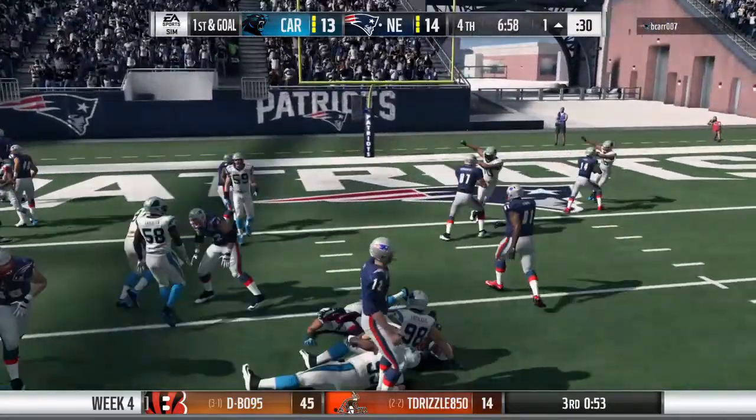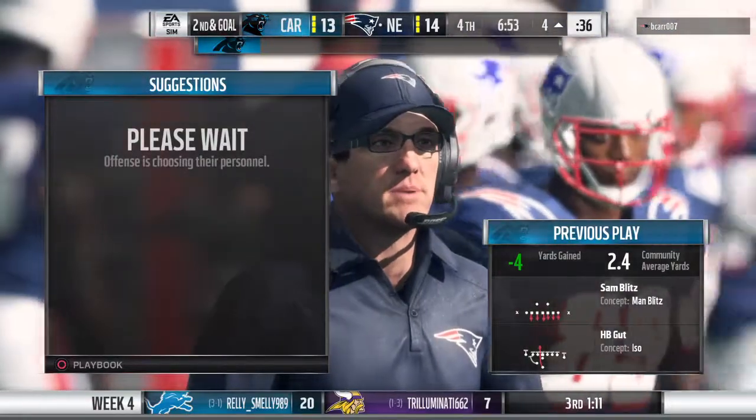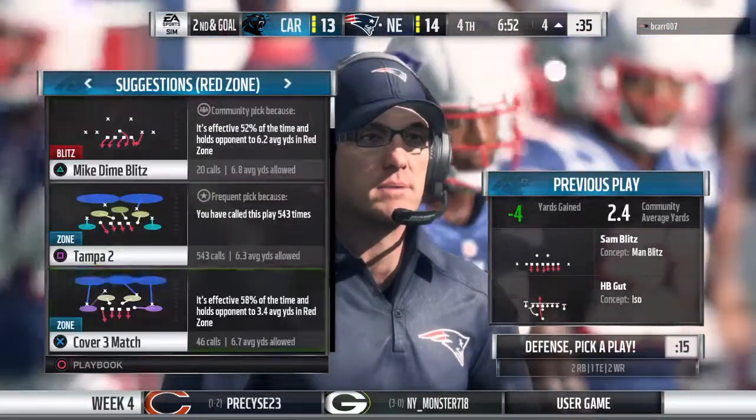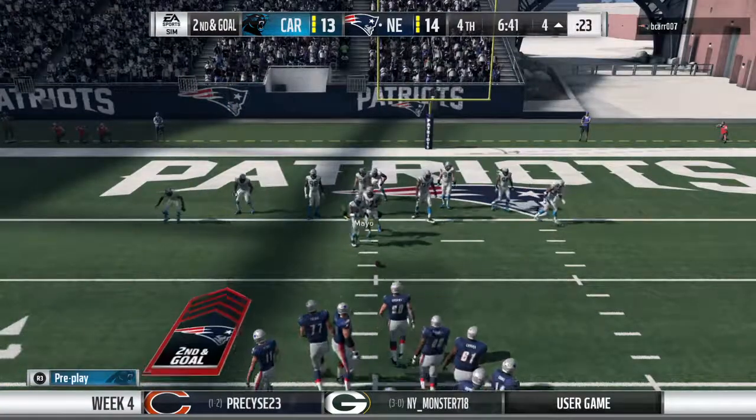They'll run for it with Dion Lewis. And this time the yards won't come so easy as they'll, in fact, tackle him behind the line. That'll wind up going for a loss of 4. And that'll make it second and goal.